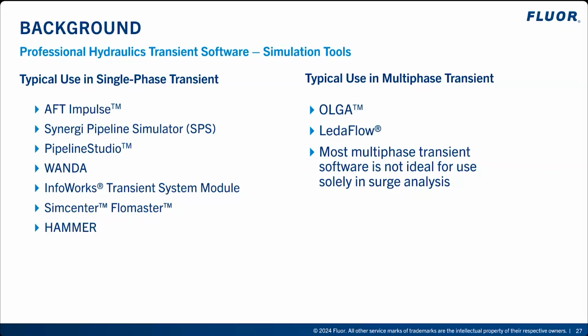So please find a list of typical single-phase and multi-phase transient simulation tools, of which Fluor currently has licenses for roughly half of them. Please note that different software has its own pros and cons. For example, SPS has complex control integration capability, and AFT Impulse has unique check valve simulation components. It is important to note that multi-phase simulators often do not solve the wave equation with inertia term. Plus, with much increased computational cost and setup complexity, they generally are used for flow assurance study rather than serving the sole purpose of surge analysis.